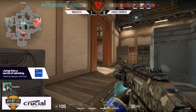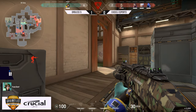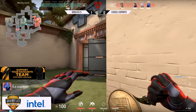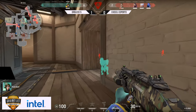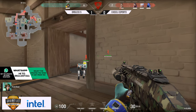And in a 1v4, possibly maybe one free kill, an exit frag onto Zolo if he chooses to come. Oh, that should have been hurt. Yep, Zolo's definitely going to be knowing his position. He's stuck in this little corner. And they are hounding him like a bunch of wild animals.